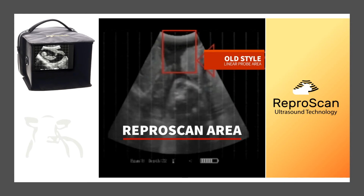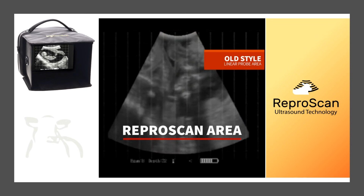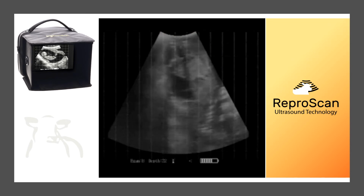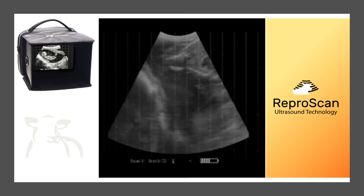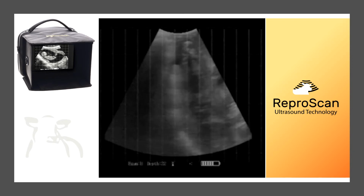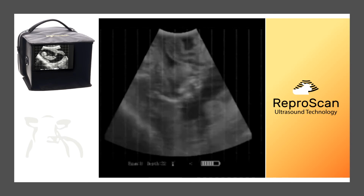ReproScan provides the ability to view and age pregnancies throughout the full length of gestation. This is crucial when preg testing in the northern beef herds with bulls out all year round and drawn out calvings. With correct use of the Repro arm, this reduces operator fatigue and allows large numbers of cows to be preg tested quickly and efficiently.